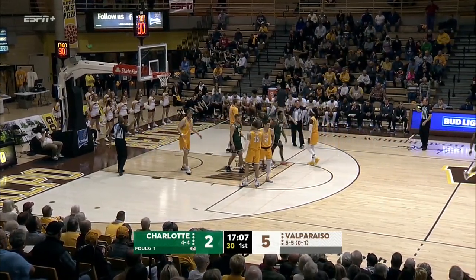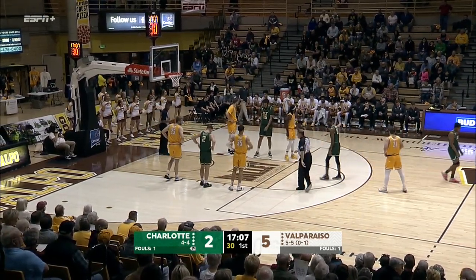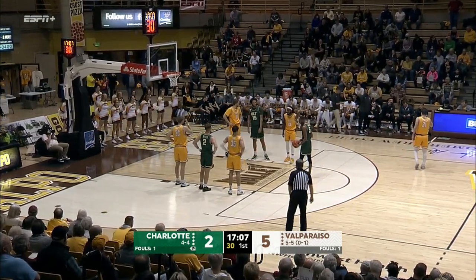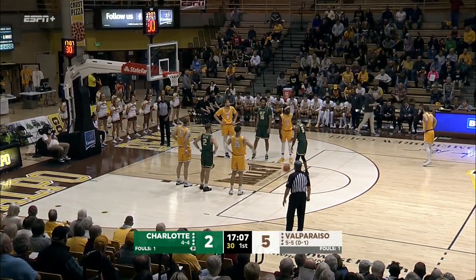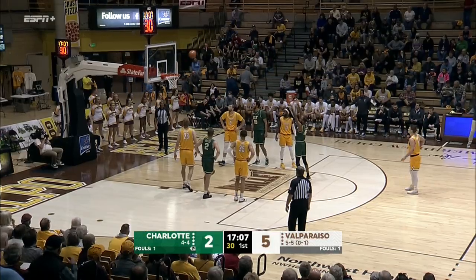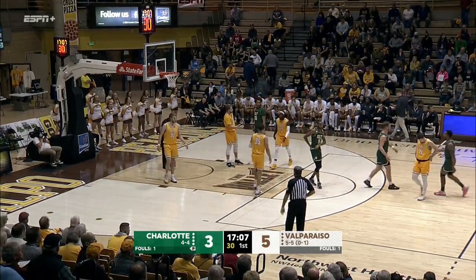It's Marvin Cannon who's come in the game and immediately attacks the basket, and twice it's been the passing of Khalifa getting Charlotte downhill to the hoop. Yeah, he's like a reinvented point forward, isn't he? The way he distributes the ball. Cannon's free throws go in, cuts the lead down to 2. He's a transfer from Washington State.